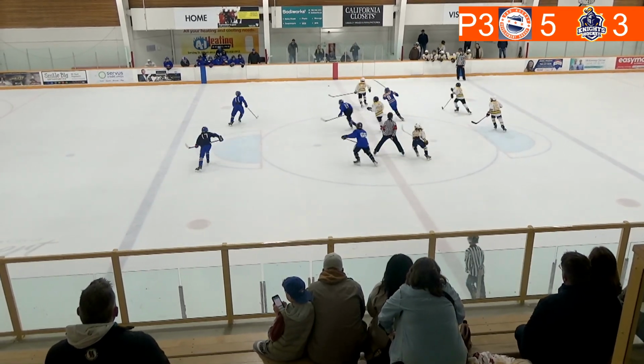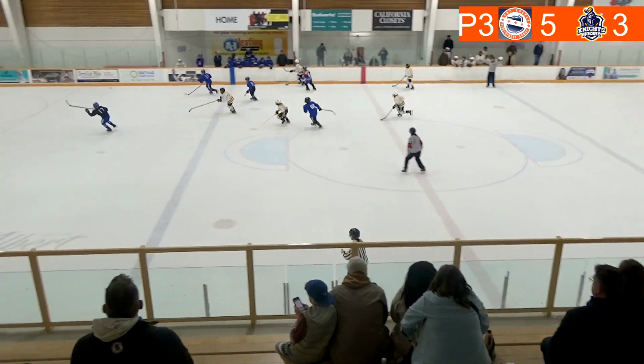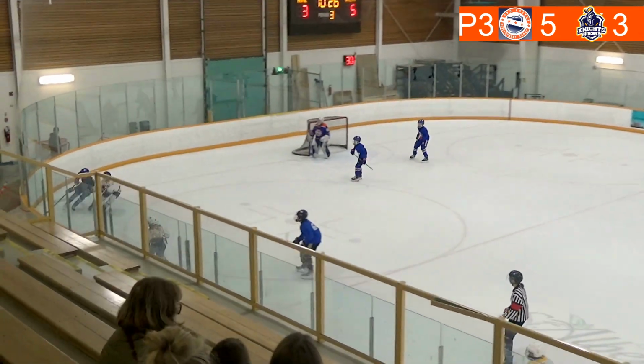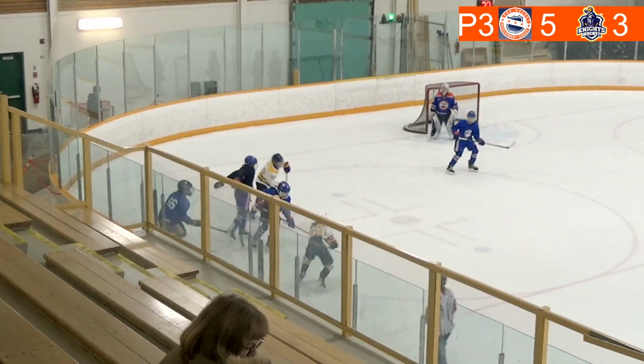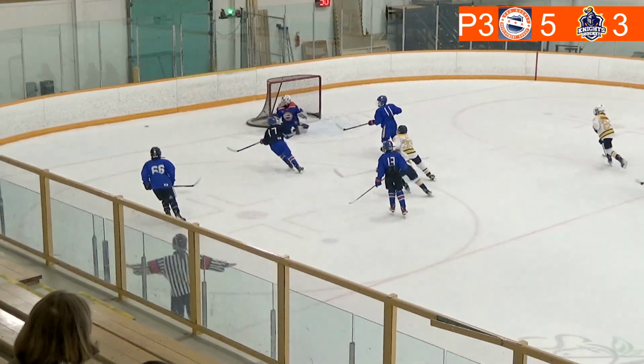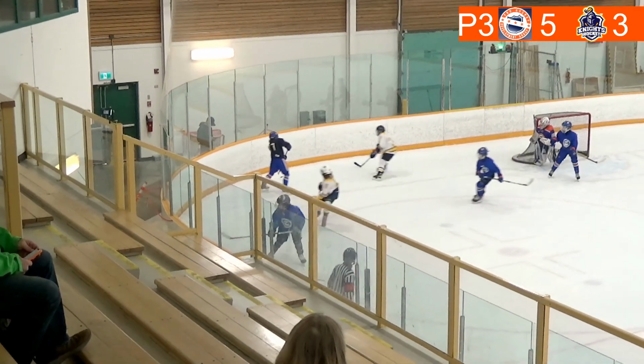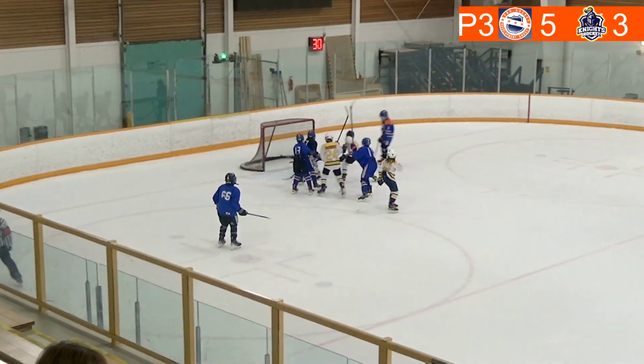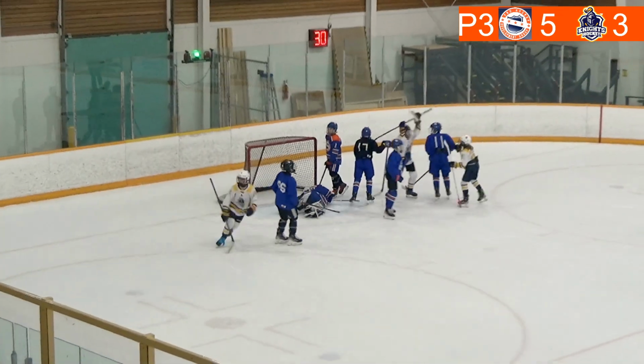Face off at center. Knights come away with that puck, dump it into the Alberta Pro zone. There's the Knights. There's a shot by Logan Coe. And Owen got the blocker on that. Throw it out in front. And it comes in.